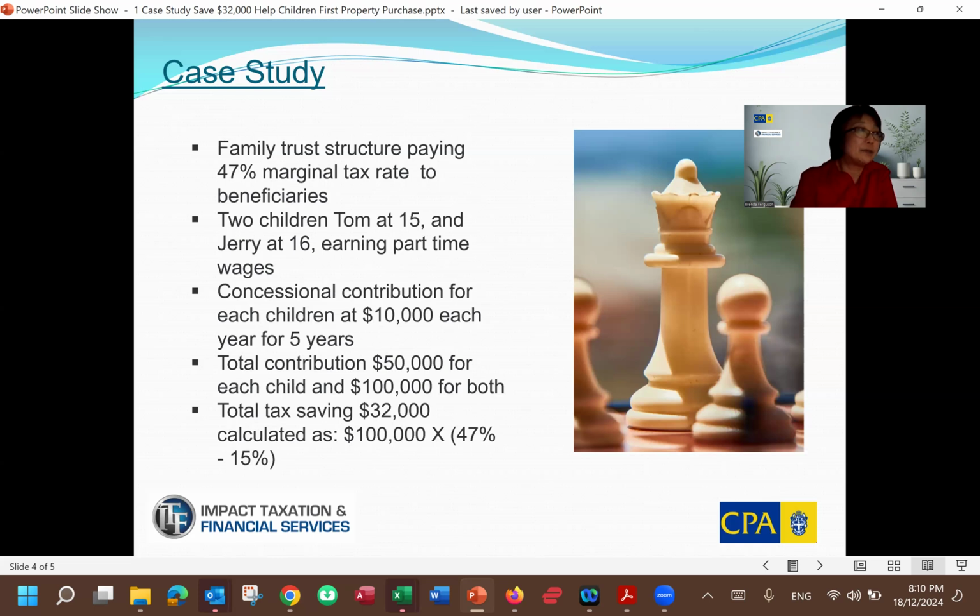Utilizing a similar strategy, as long as the marginal tax rate for your family group is higher than the 15% inside the super fund, you can achieve tax savings for the family group. So this is a very quick study. Of course, there are more details you need to understand to follow the steps. It's a little bit complicated. We made it simple in the case study, but make sure you consult with us or an experienced tax planner to understand how to go through the steps.